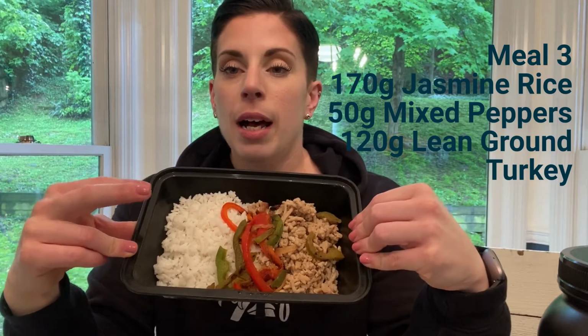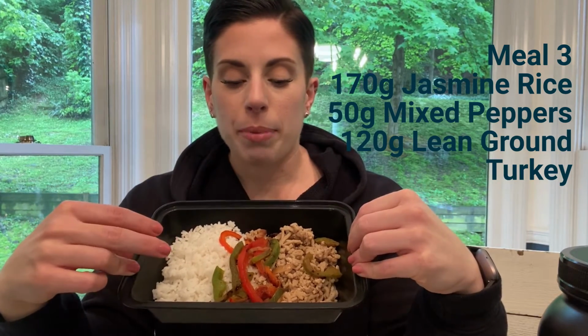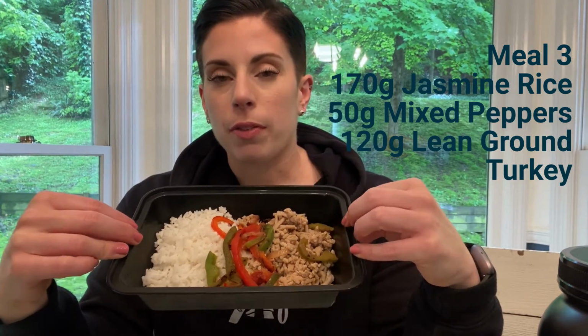And then once I get home, I'm going to have my biggest meal of the day. And with my pre-lift meal, I said that I don't like a lot of carbs in my pre-lift. All the carbs in the post-lift. Love some carbs at the end. So this is going to be the biggest meal of the day with the most carbs. So 170 grams of jasmine rice. I have some peppers and onions kind of thrown in there for flavor. And then 120 grams of ground turkey.